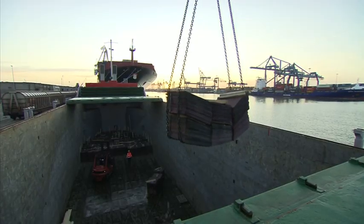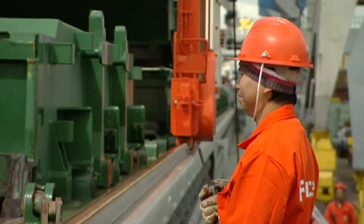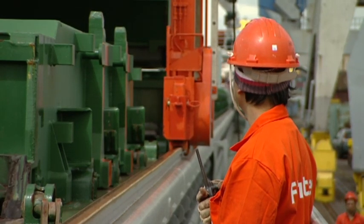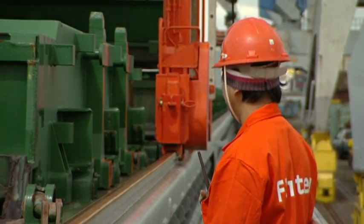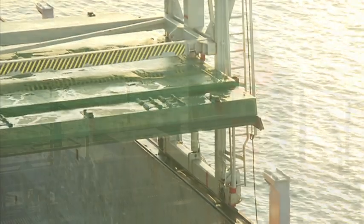If there is too much surrounding noise, an alarm bell may not always be heard. So make sure you remain extra alert. Every accident involving gantry cranes could have been avoided. Make sure that you don't underestimate the risks and that you always work safely.